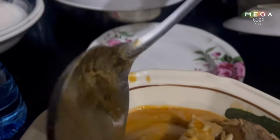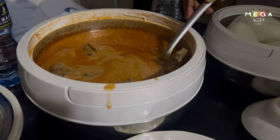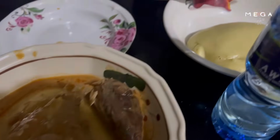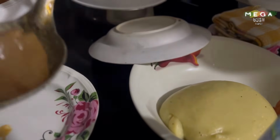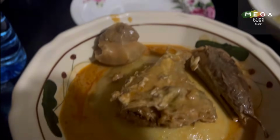Groundnut soup. Groundnut soup and what? What's that? Something from the cow. That's snail.